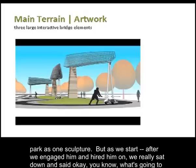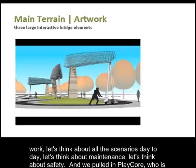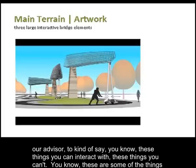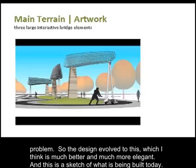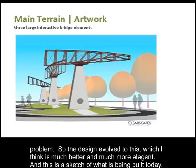But after we engaged him and hired him on, we really sat down and said, okay, what's going to work? Let's think about all the scenarios day to day. Let's think about maintenance. Let's think about safety. And we pulled in Playcor, who is our advisor, to say these things you can interact with, these things you can't. These are some of the things that we look for when we think about safety and children and adults. And we quickly determined that the wheels were going to be a problem. So the design evolved to this, which I think is much better and much more elegant.